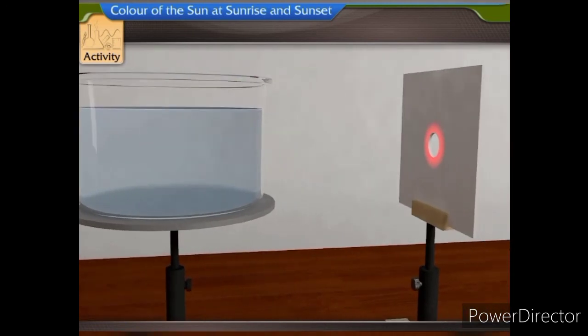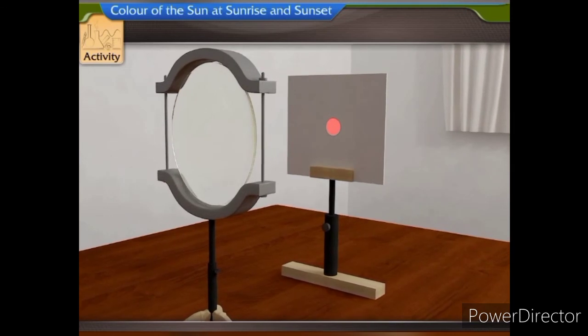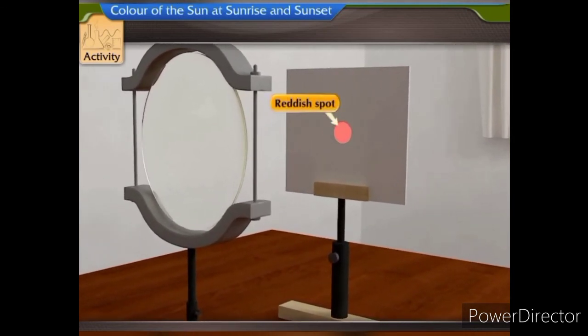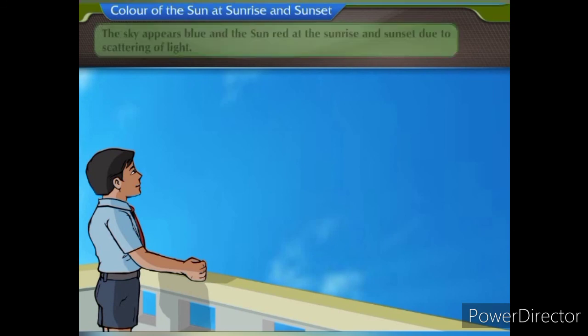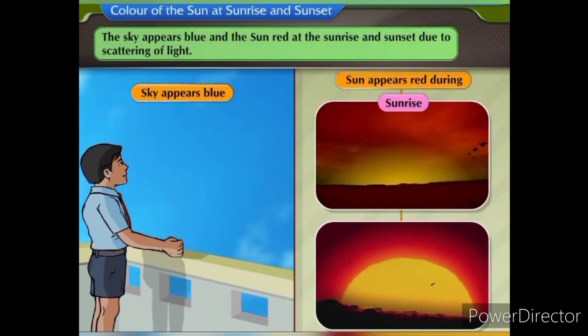Now, observe the image of the hole on the screen. What do you observe? The image of the hole on the screen looks reddish. It is due to scattering of light that the sky appears blue and the sun red at the sunrise and sunset.